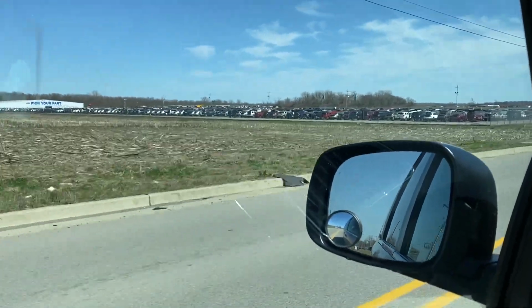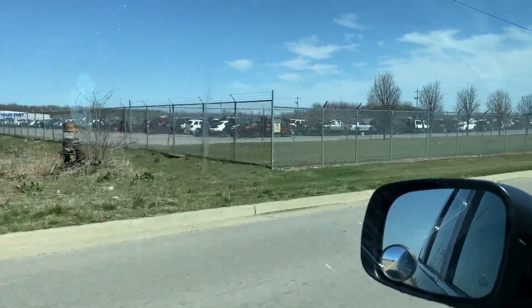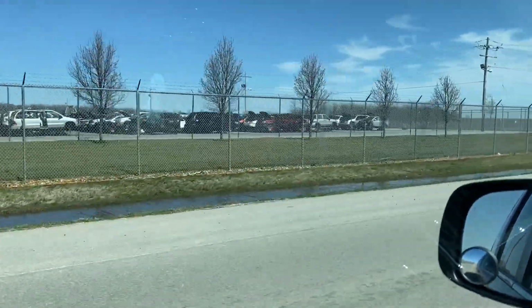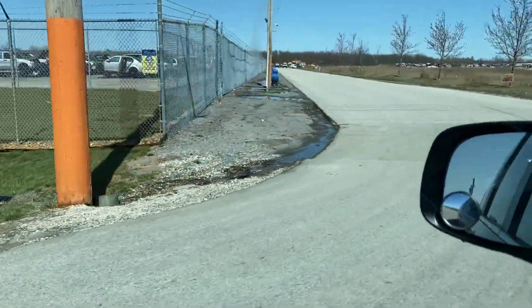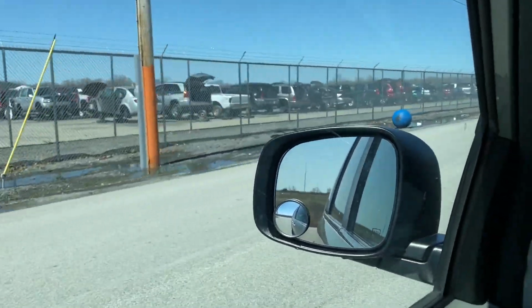This place is not like your father's junkyard. When you look at this, everything's on concrete. There's no mud, no ballast rock, no nothing. We're gonna search, see if I can't find maybe a, I don't know. I got a drive shaft, but there might be a trans in there off chance. We'll see.